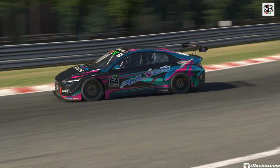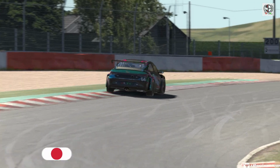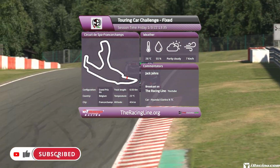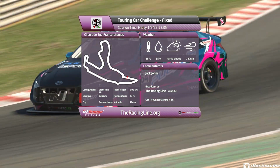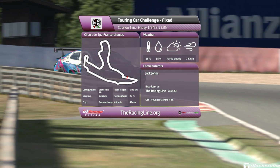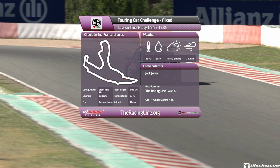It's week 1, season 1, 2022 in the D-Class Fixed Touring Car Challenge with me driving the Hyundai Elantra NTC car. This week we are at Circuit de Spa-Francorchamps, the GP pits layout, and the date and time is set to the 1st of March 2022 at 1:35 in the afternoon to match the official race time sent out on the season 1 PDF.